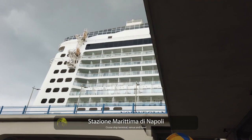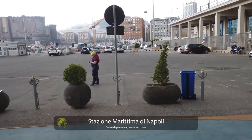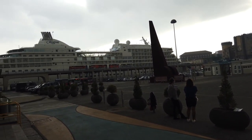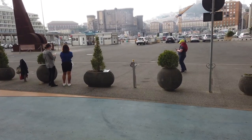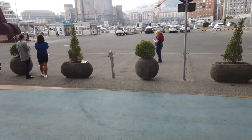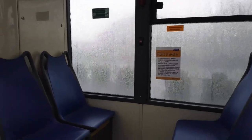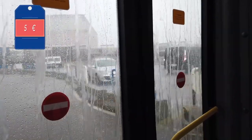My trip begins at the cruise ship terminal of the port of Naples. From here, you can take a direct bus to Napoli Centrale railway station. For me, the bus service worked perfectly fine, in spite of the heavy thunderstorm that began just moments after boarding it. The same bus goes to the airport and the ride costs 5 euro.